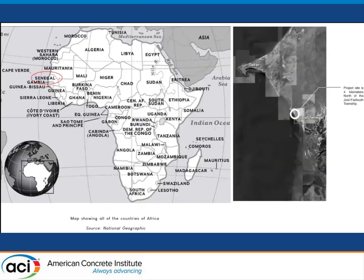So our project, the location of it, just to give you an idea, Senegal is circled there in the red to your left, and it's literally the westernmost country that's closest to the US. At the very tip, you can see on the right side, there's a slide that shows Dakar, which is the largest city, the main city in Senegal, and Joal, which is much further down south. And both are located on the water.